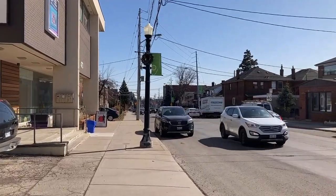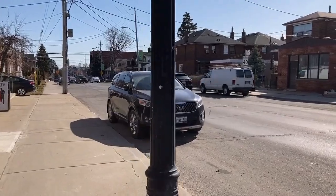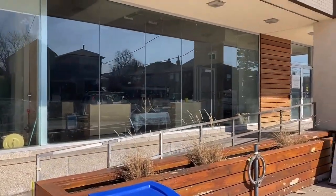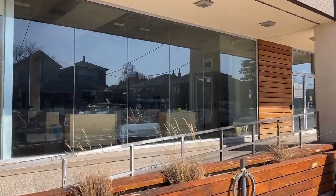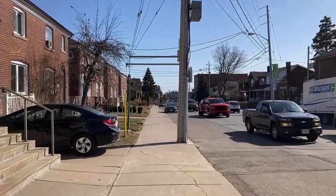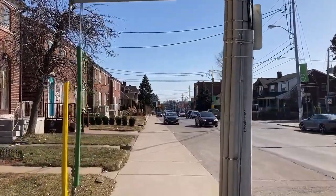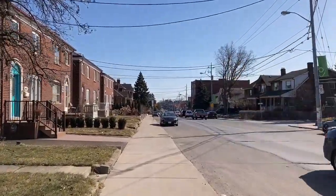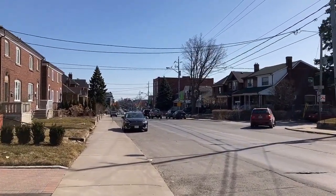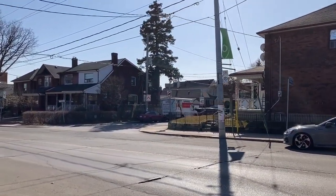Supposed to be riding on this side. Oh, now he's waiting to cross. What an idiot, eh? He should be riding his bicycle at the light. Gosh, idiots are idiots, assholes are assholes, right? Never ends these days. Doesn't matter what part of the city you're in, it happens. Alright, now we're residential for a bit.